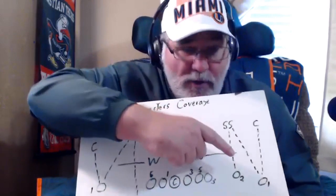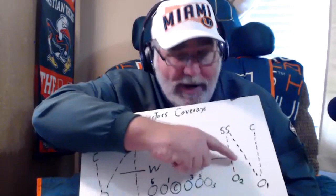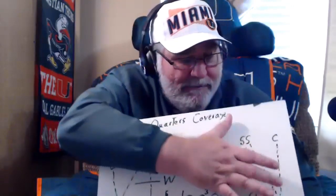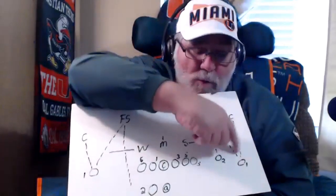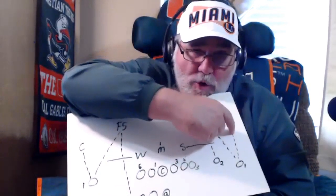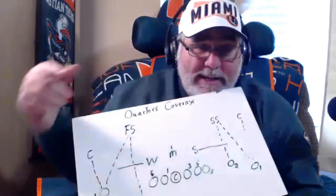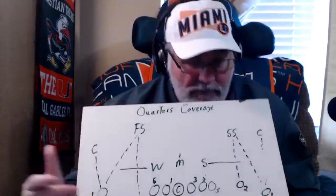He is reading the 2. If the 2 does a drag or an out, he lets him go, and then he focuses on the 1. And the 1, if the 1 does an out pattern, this cornerback's supposed to hit it hard, or bite down hard on the out pattern. All right, we got that.